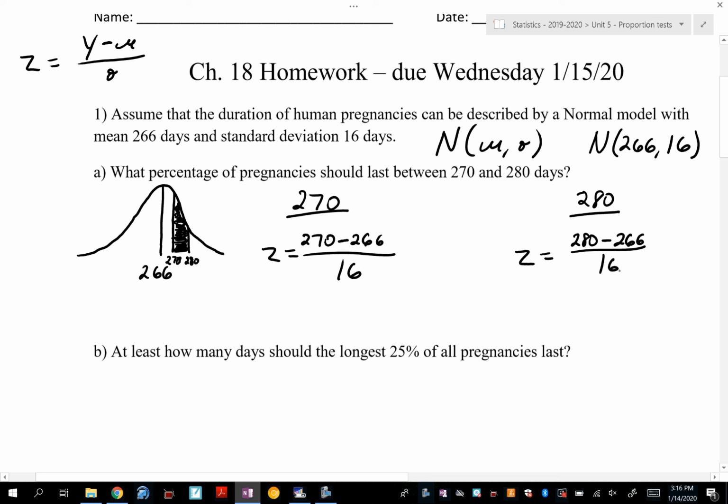You can use your yellow calculator to find the two z-scores that we're going to use. The first one is 0.25. Do you remember when we noticed that they were both above the mean? They're both going to be positive because of that. And what about for 280?